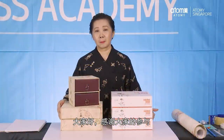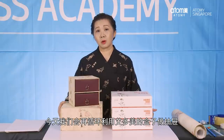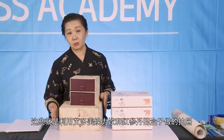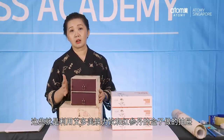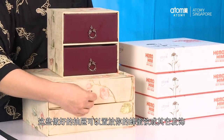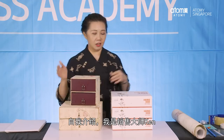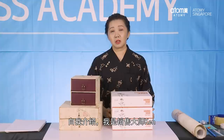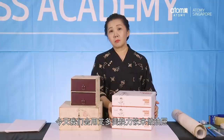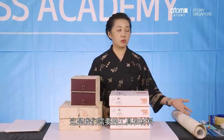Hi everyone. Thank you for joining me here today. Today, I'll be using Atomy recycle boxes to make drawers. These are the drawers made from hemohim and also from ginseng boxes. These are functional drawers where you can put your hemohim products and also hair accessories. My name is Ken, I'm a sales master. Today I'll be using Atomy hemohim boxes to make drawers. So these are the tools and materials needed.